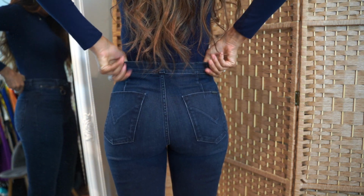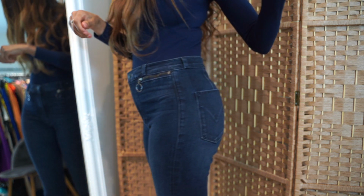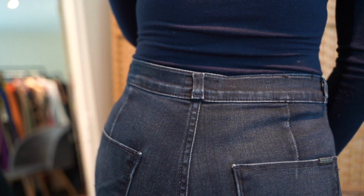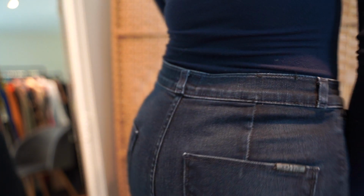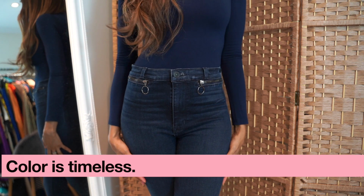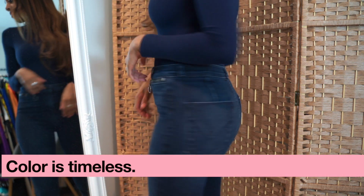The reason why I love these is, one, I love the wash. This type of denim blue, but not completely coated, still a bit of a mixed wash, is my favorite color of denim to buy, because I feel that you can wear it casually with a t-shirt if you want to and still look polished, or you can dress it up and still look great in the evenings. I find that it straddles the line of day to night very well.